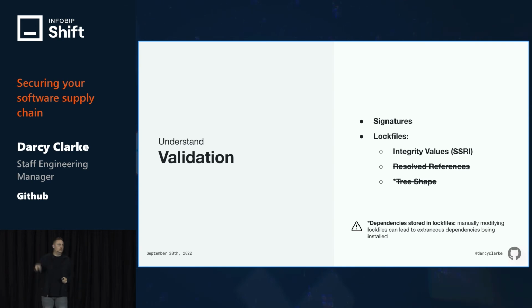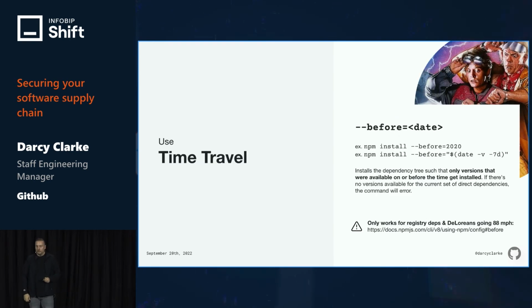And actually what this means is that somebody can manually update a lock file, introduce an extraneous dep, and it'll actually get installed. So that's a problem that exists today, something that's known, and obviously something we want to do something about. So there is this really interesting thing that you've probably never heard of.